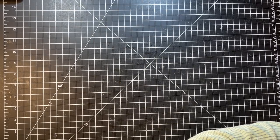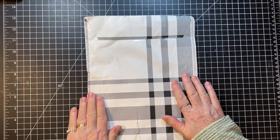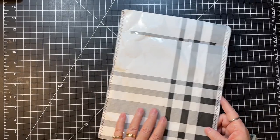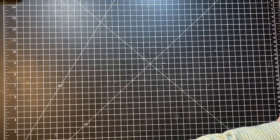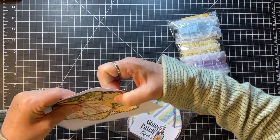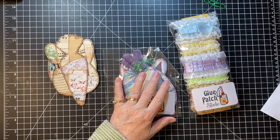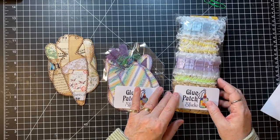Okay, let me do this. I wanted to show you this, but I'll flip it over. So this was the envelope from my pal Delinda at Glue Patch Studio, and she sewed all on it. You will see that in this week's Marguerite Miller Challenge, that sewing. Yep, all this is her. Let me look at her note. She was getting these out in time for spring and Easter projects. A few things she's restocked in her shop.